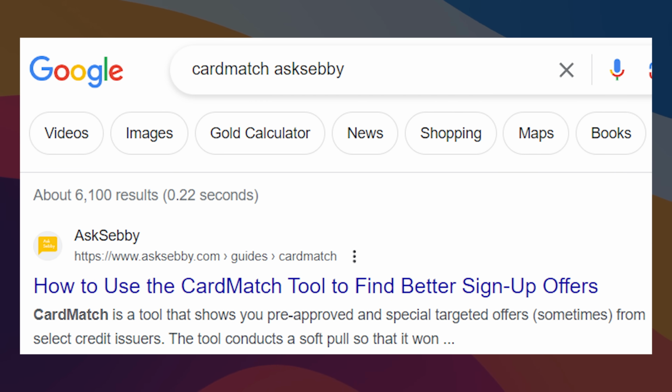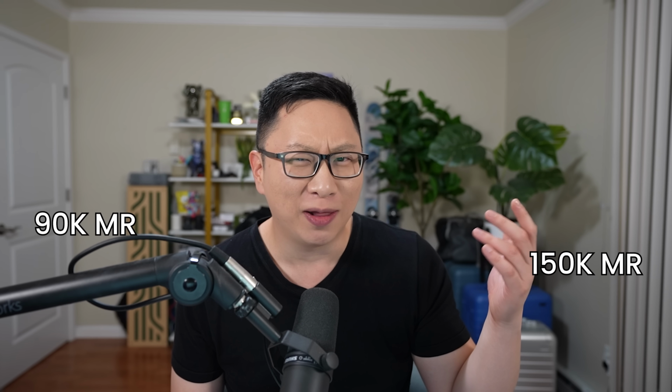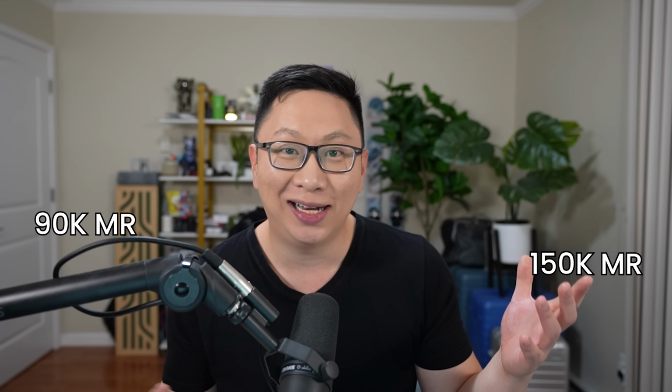If you Google Card Match Ask Sebi, we do have a blog post walking through this. A lot of people are seeing $90K for the Gold card and $150K for the Platinum. $150K Platinum is generally the best starting point for American Express, and just both great offers. If you're getting one of these cards, you might as well grab it at the historic high.